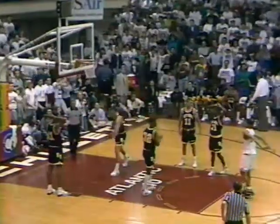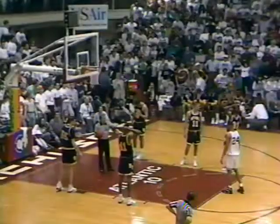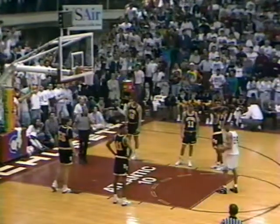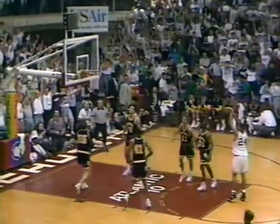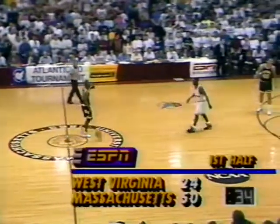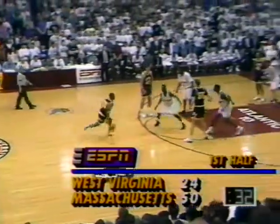Jerome Malloy makes the first. He's a freshman from Waterbury, Connecticut. Here comes Roadcap back into the game for the Mountaineers. 39 seconds left in the half, and UMass doesn't line up anybody along the lane. Well, they just want to make sure they don't give up anything easy going the other way. Six-point edge for the Minutemen.